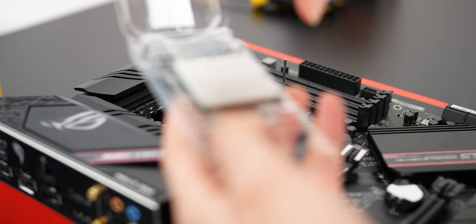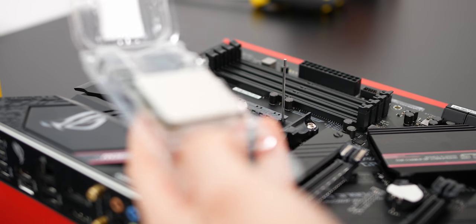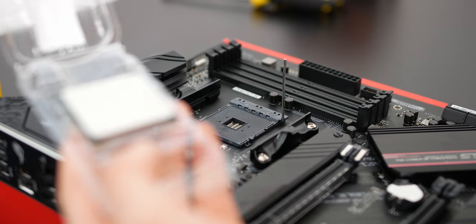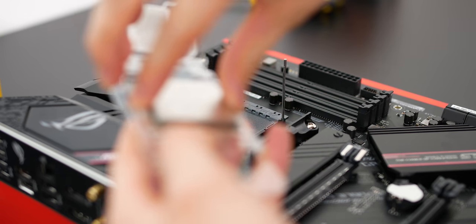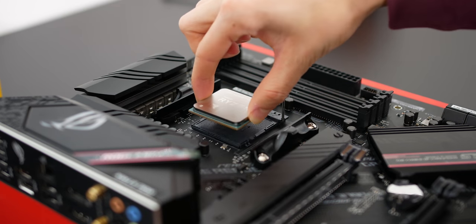And what you want to do is grip it by the sides. Do not touch the pins on the bottom. And this really isn't that hard. All you have to do is just drop it in with no force required. Okay, let's grip it by the sides. And you can see the pins on the bottom. Try not to touch them.